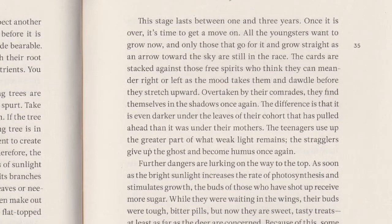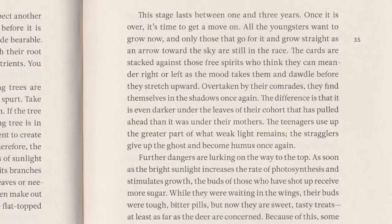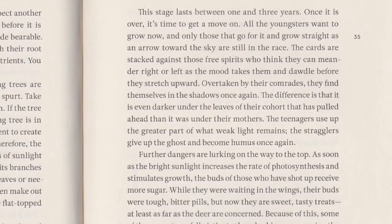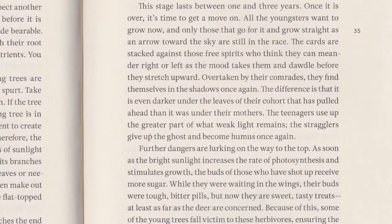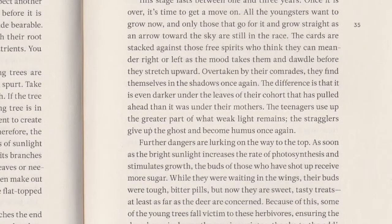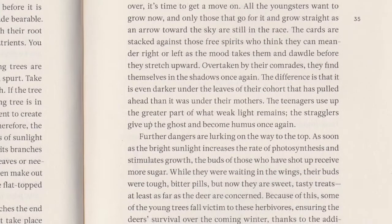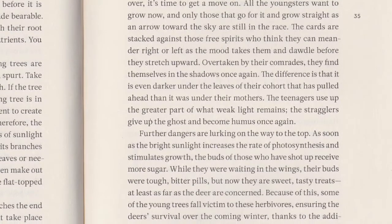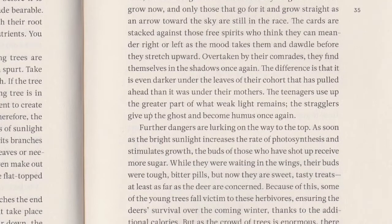All the youngsters want to grow now, and only those that go for it and grow straight as an arrow toward the sky are still in the race. The cards are stacked against those free spirits who think they can meander right or left as the mood takes them and dawdle before they stretch upward. Overtaken by their comrades, they find themselves in the shadows once again.